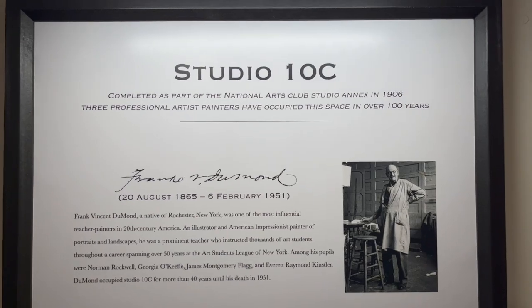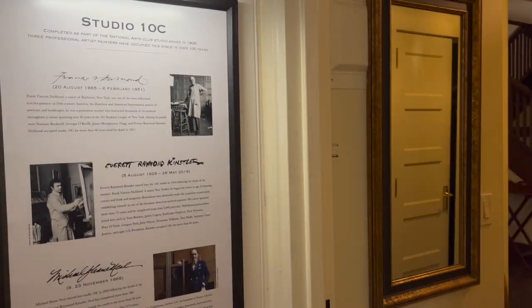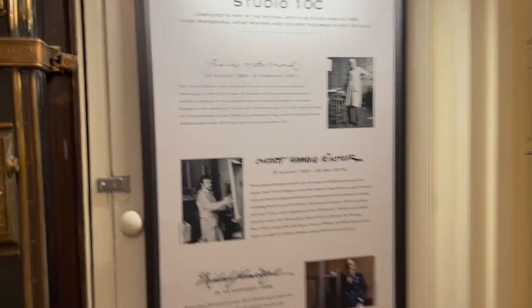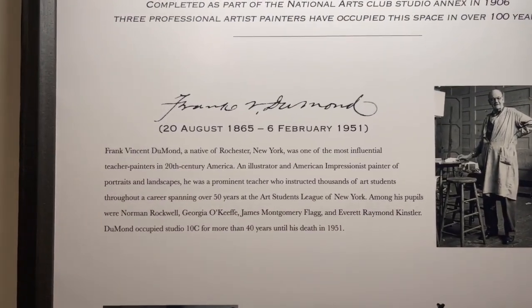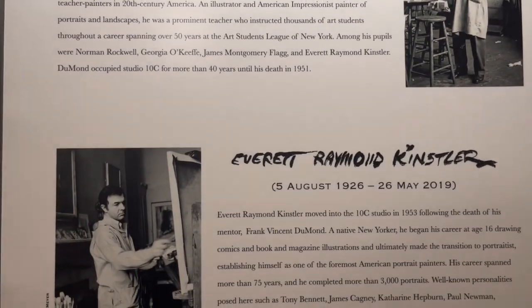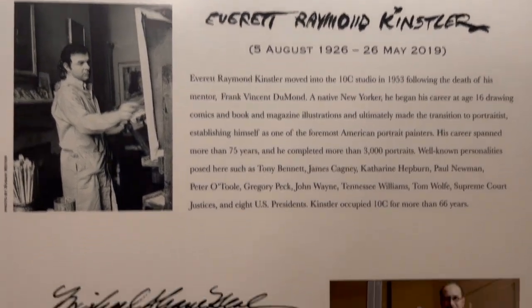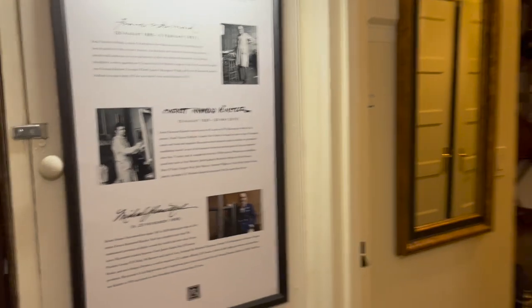So at the end of the night, we came back to Shane Neal's studio and sat and talked and told stories, and I'm exhausted, but this is a very famous studio. So, you know, at first it had Frank Dumont, and then Everett Raymond Kinsler, hello, and then Michael Shane Neal. So this is a very historical studio.